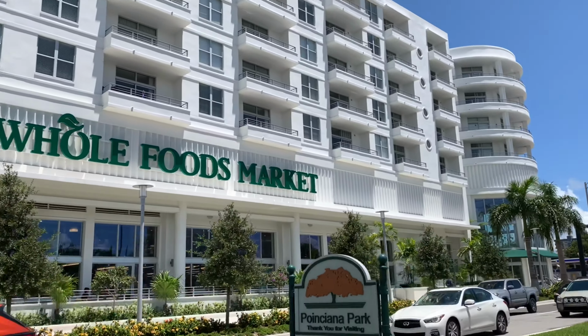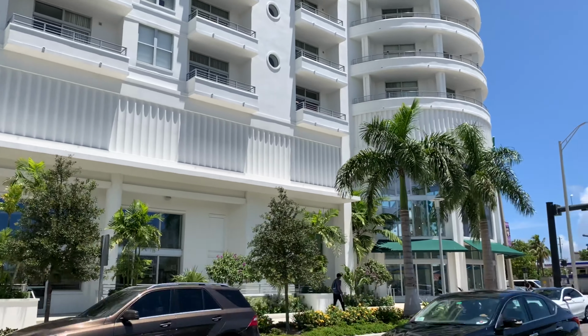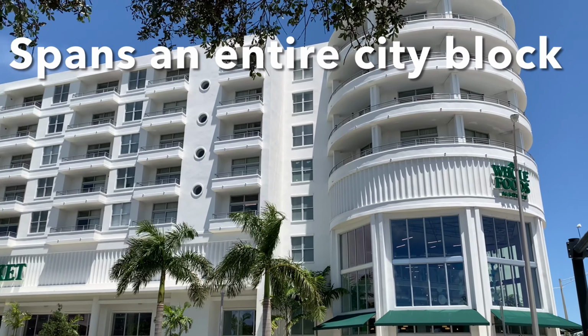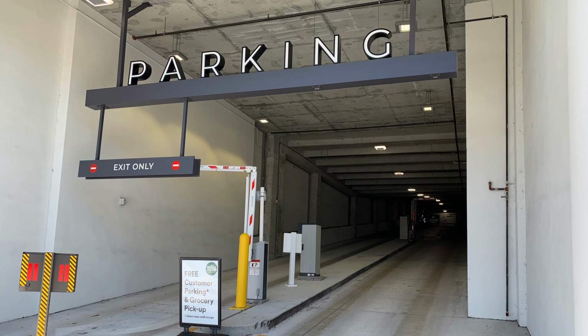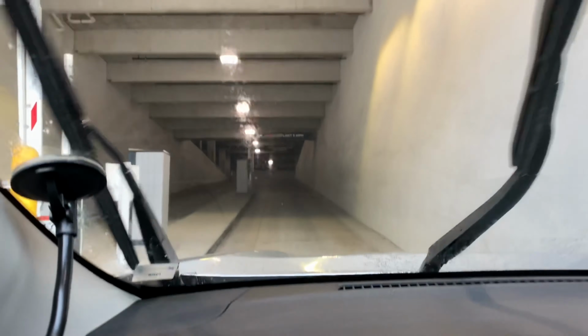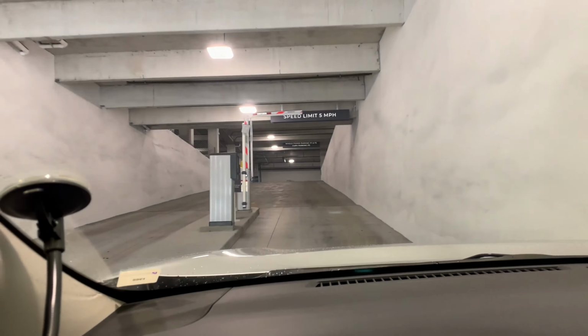It's 3.2 miles from the Fort Lauderdale Airport, 2 miles from the beach, and 2 miles from Las Olas Boulevard, downtown Fort Lauderdale. The Whole Foods Market and the Curve Luxury Apartment Rental Community both have parking accessible up this ramp.